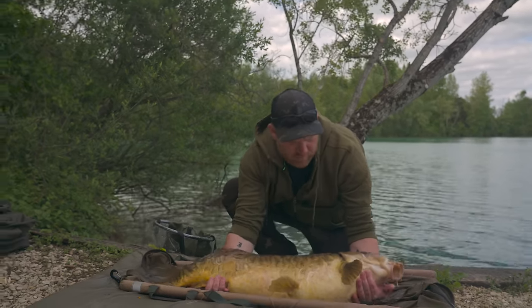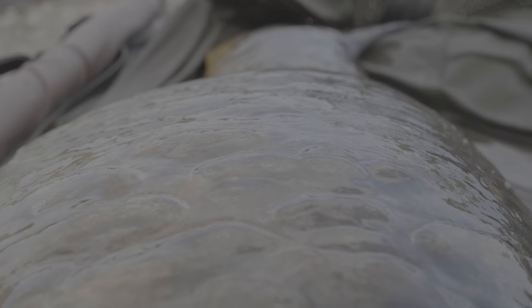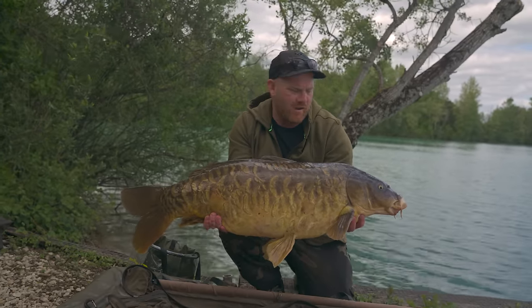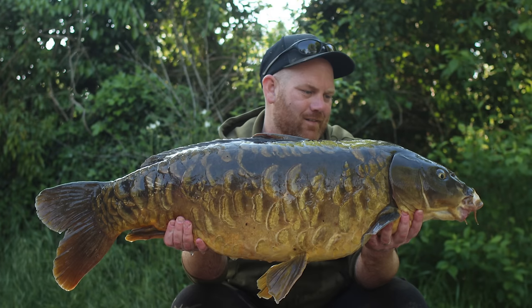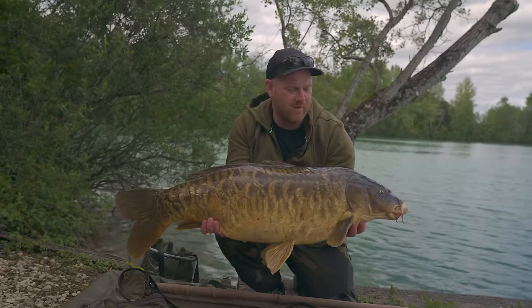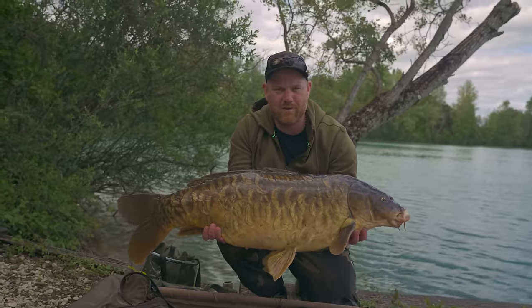Right, this is a Gigantica mirror carp, 36 pounds on the zig. At the second attempt, it must be said, very nerve wracking, but just look at this, absolutely stunning. So thankful. It's just such a wicked place to come. All the fish are stunning. Can't really ask for more. Still a few days left, maybe some more. We'll see.